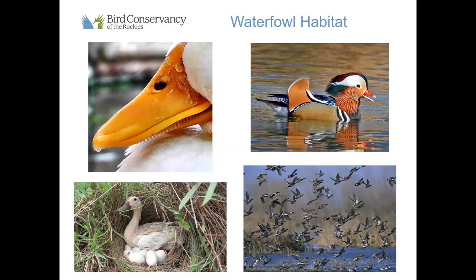In that upper left picture, you can see a duck with those serrations sticking out. A lot of times when I'm working with kiddos, they say, hey, that duck has teeth. And I point out, well, birds don't have teeth, but ducks are specially adapted to strain their food out of the water, giving them the image that they have teeth.